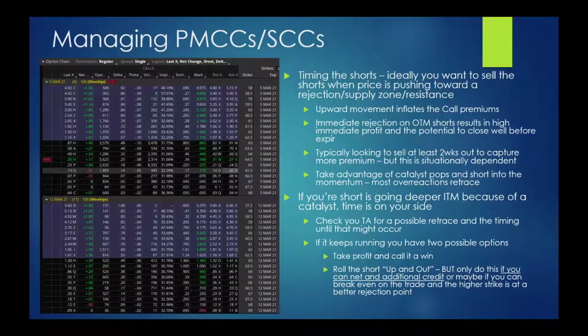And yeah, you could sell it and it might go into the money a little bit right away, like I did with that first trade going into earnings. It went into the money like $2-3, but IV crushed it real quick and it sold back off, and it was a really profitable trade. It was almost 100% on that first short. So again, you're typically looking to sell 2 weeks out on these, so that way you can get a little bit more premium. But it's situationally dependent.